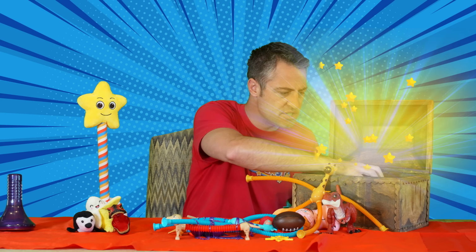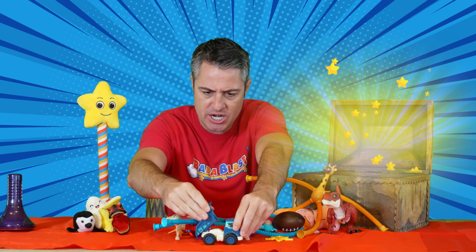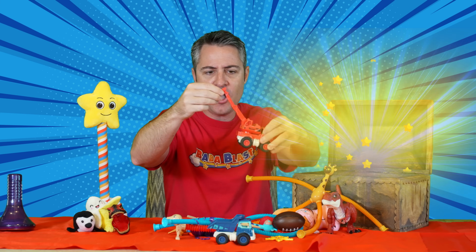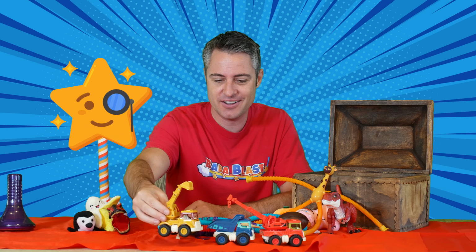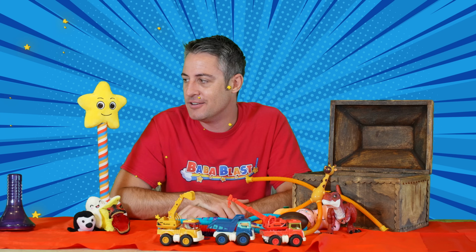Look at all these trucks and vehicles. Whoa, this is a dump truck. This is a truck with a crane on it. Wow! Look how long it gets, Blaster. It's like the giraffe of vehicles. And another one? This one's even cooler. You know what I call this one? A digger, because it digs out all the dirt and rocks. Blaster, these are pretty cool construction vehicles, but I think I know where we can see some really big construction vehicles. You do too, Blaster?